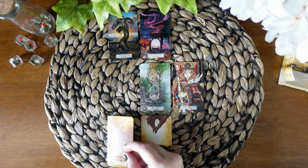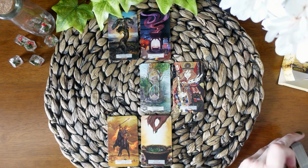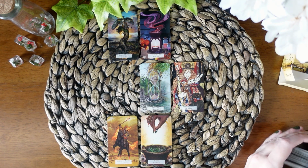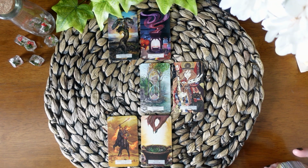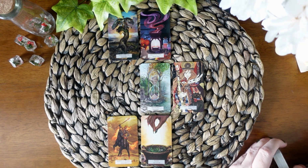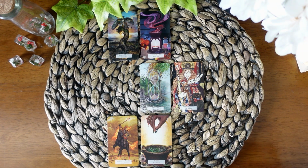Did I not shuffle? Y'all saw me shuffle, right? Let me shuffle again because that is an awful lot of wands. Also, it shuffles really cute. Is that a thing? It's a cute shuffle. Okay, let's see if we can get a little more variety, because what's up with all these wands? I mean, we have oils and herbs and thyme, so I guess wands is fitting.